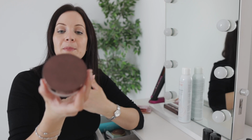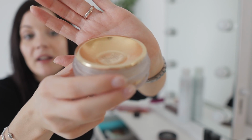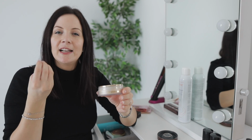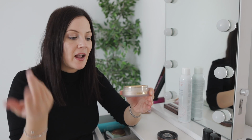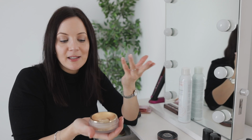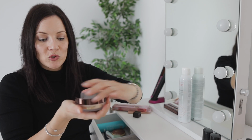And then for my setting powder, I have the Hourglass Translucent Veil, which is a really nice powder. I love it. It's very finely milled. So yeah, I use it under my eyes. Today I'm not wearing it anywhere else except under my eyes. Sometimes I put it all over my face, it depends. But this is a really nice translucent powder that I'm also gonna be keeping.